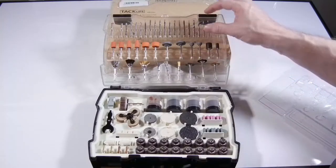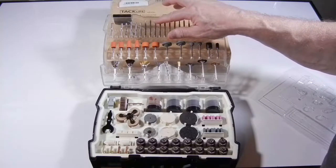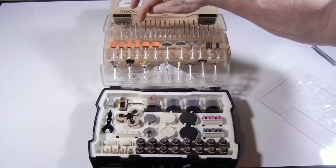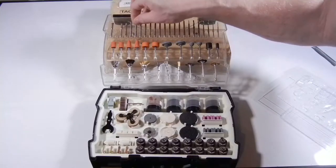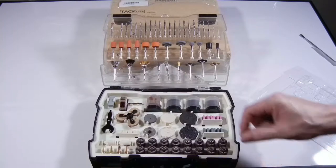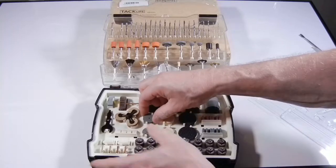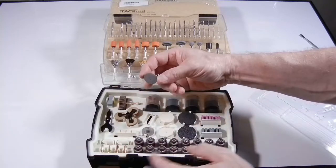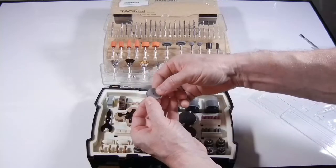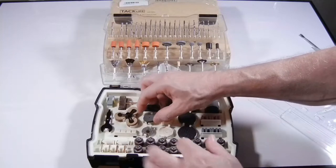Several tiny drill bits. Some of this stuff I'm not sure what to use it for. Here's like a little router bit. Almost a dental tool here. Some of these things are hard to get out of there. Uh-oh, that's cracked too. Probably still usable, but I don't know what to use that for anyway.